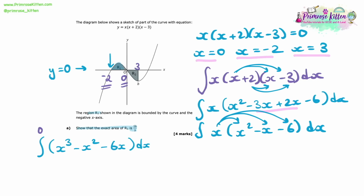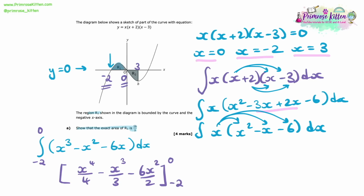So here we have got the integral between the limits of 0 and minus 2. We've got x to the power of 4 and then divided by 4. And then minus x to the power of 3 divided by 3. And then minus 6x to the power of 2 divided by 2. And we need to substitute in 0 and minus 2 here. So we always start with that upper limit.